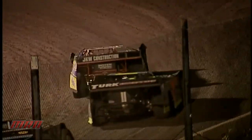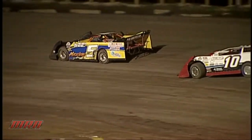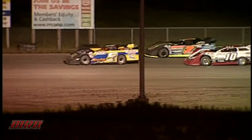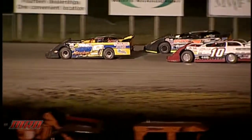Mike Martin, currently sitting in the 5th spot, started this race, get a load of this, in 11th. First year in a late model, and I think he's catching on pretty quick. A good, clean race for him so far.